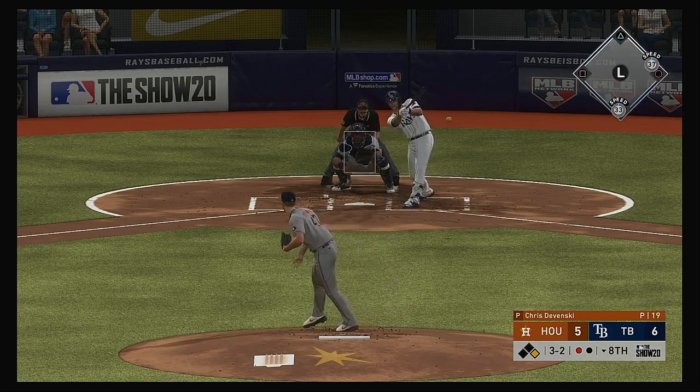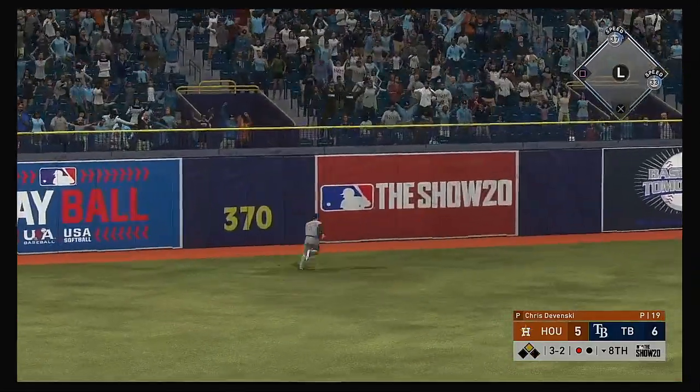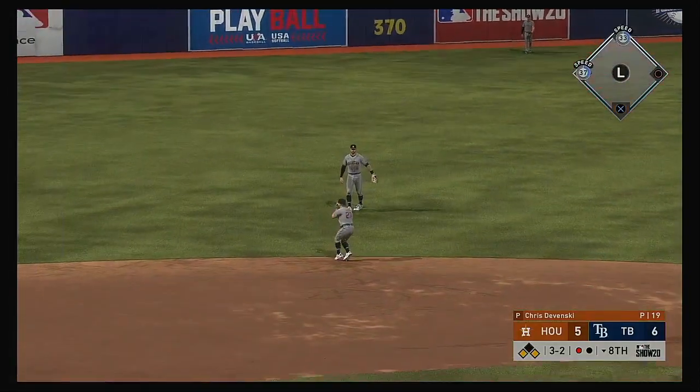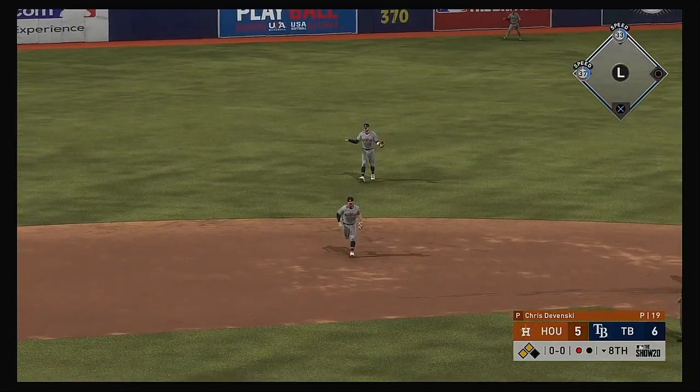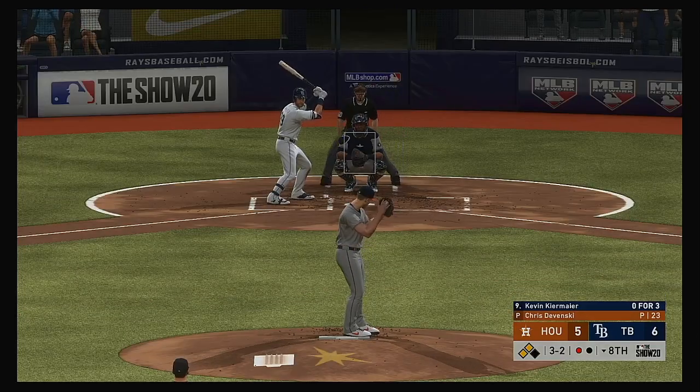Payoff pitch one more time. Is on a line to left center, and it's going to fall, a base hit. And this one scoots all the way to the wall. And they'll have runners at second and third following the one-out double. Now batter, center fielder.